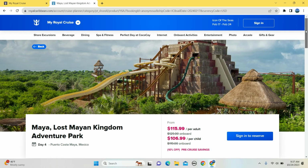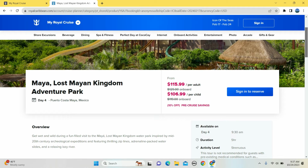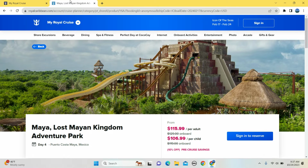For the water slides, I can tell you, if they let you go down, man, the gravity, the reason they put those limits there is because when you go down some of these slides, if you're heavier than you're supposed to be, you get more air and then you thump down at the bottom. And yeah, anyway, that hurts.